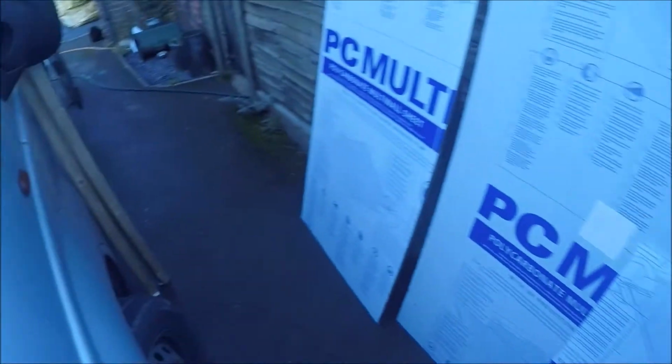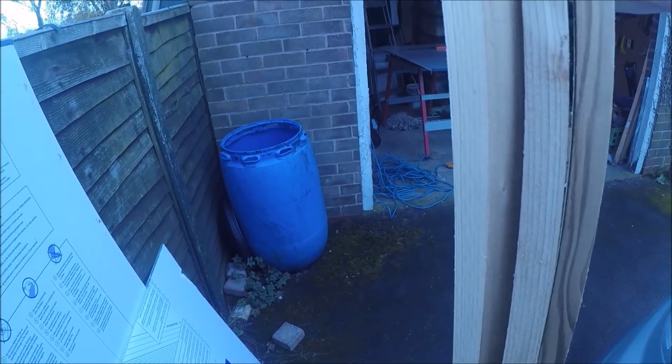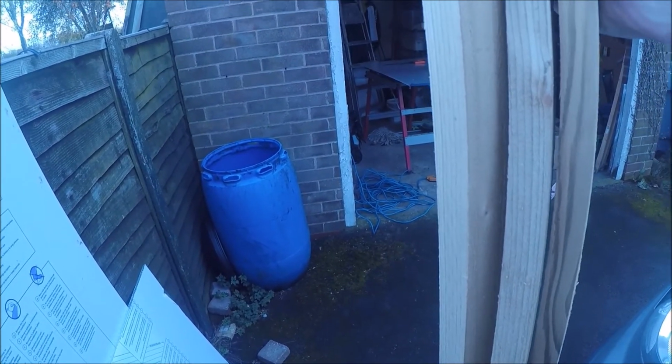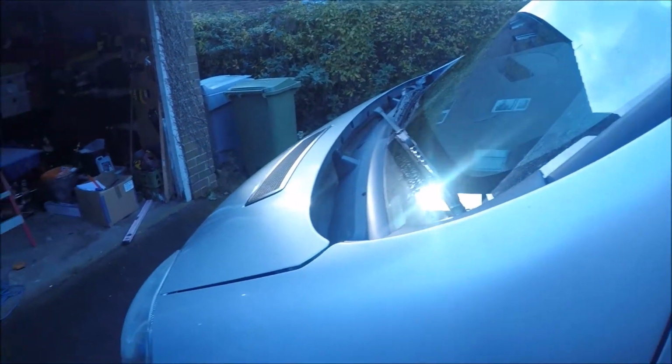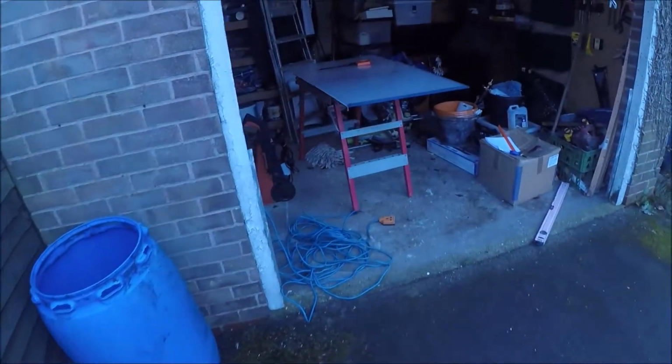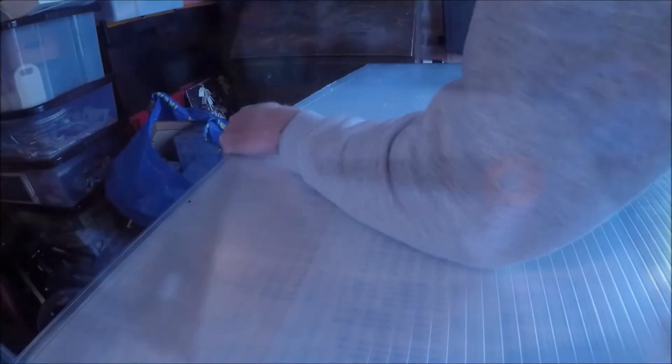Yeah, I'm going to make it so it's like a timber frame. It's got some of these bits of wood, whatever it's for, I don't know. It's in the fencing department. And then I'll just screw the polycarb to that. So, measuring it up.